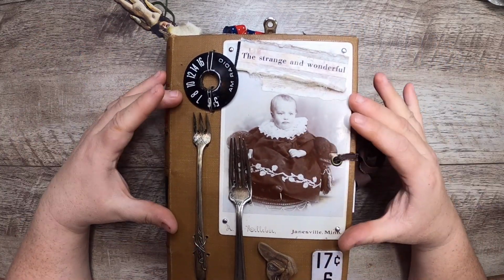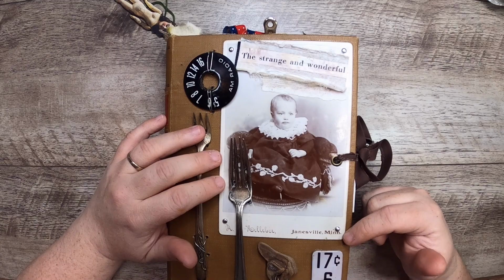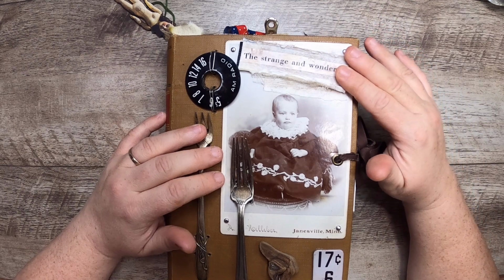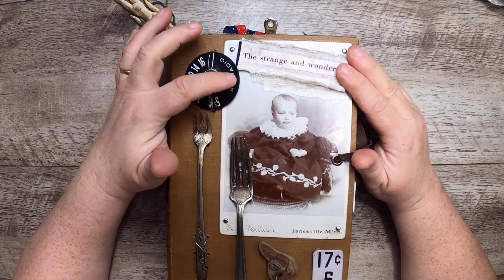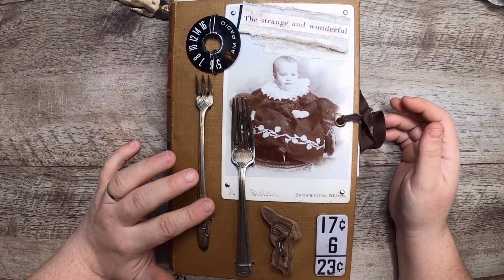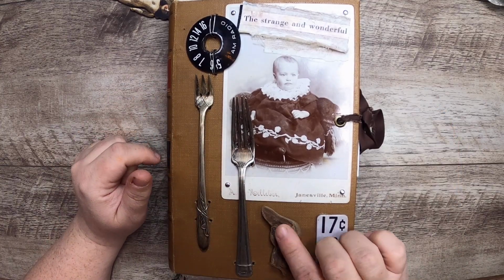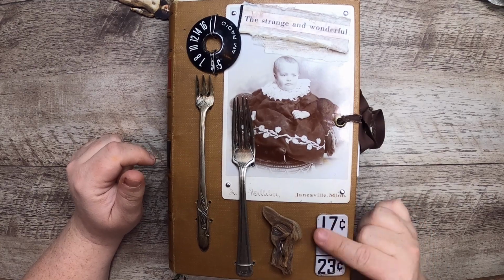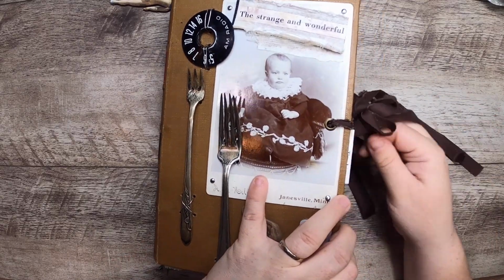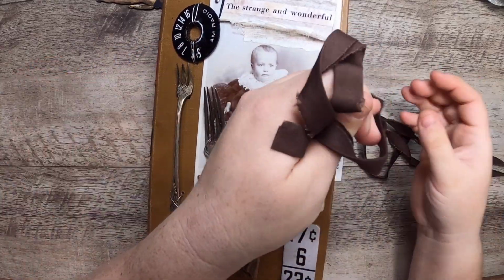And on the cover of this one, I've added this vintage cabinet card from Janesville, Minnesota. And this is vintage book spine, and it says The Strange and Wonderful, and it's all been sealed there. This is an antique radio knob, 2 actual silver forks that I got at an antique store. One is a pickle fork and one is a dessert fork, and they're wired into the book. This is a piece of driftwood that I found, and a little piece of chipboard with some counting on it. The closure is with a metal eyelet in the front and back of the book, and vintage seam binding in this chestnut brown color.